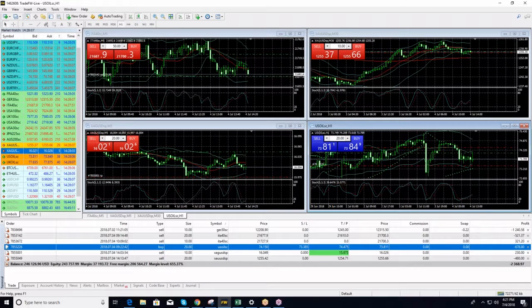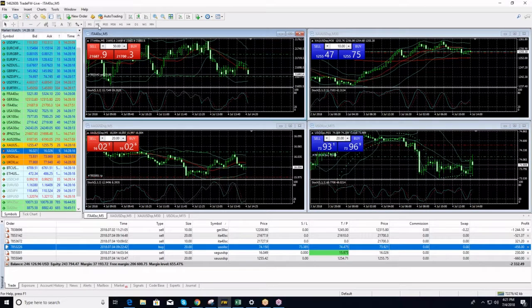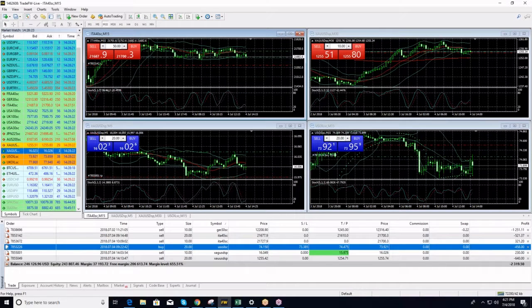Italy 40 started to drop also nicely. I like it. Silver, okay, silver will get there. Silver has a strong downtrend. I'm not worried about silver. That's why I'm keeping it open.